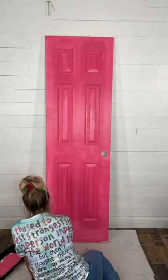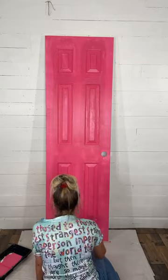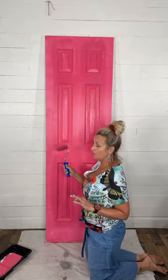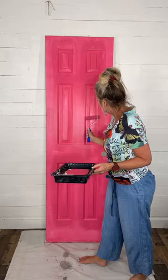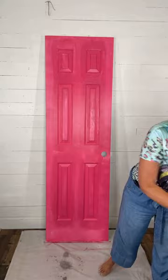So I'll let this dry. It will require a second coat, even though I do plan to use plum crazy wash over this. What that'll do is just settle into the cracks of the insets and keep it from being one solid color. I never really like anything that's just one solid color.